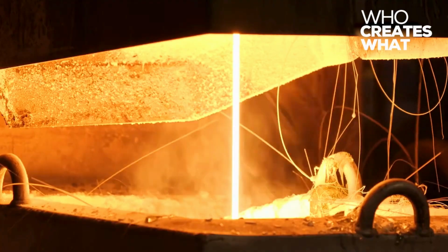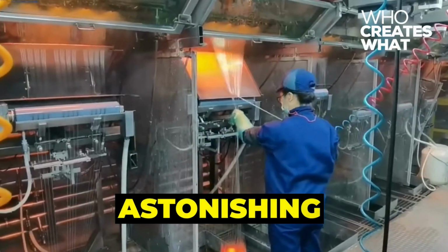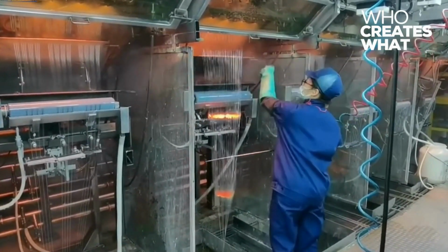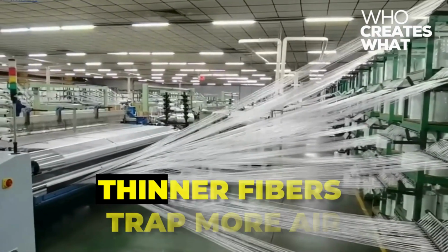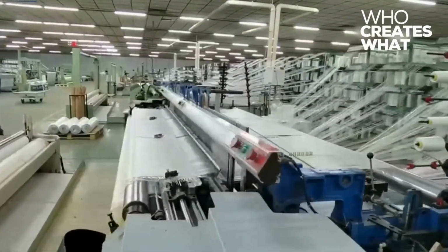For comparison, a human hair is about 70 microns thick. What's astonishing is how precisely manufacturers control this process. The diameter of these fibers determines thermal performance. Thinner fibers trap more air pockets, creating better insulation properties.